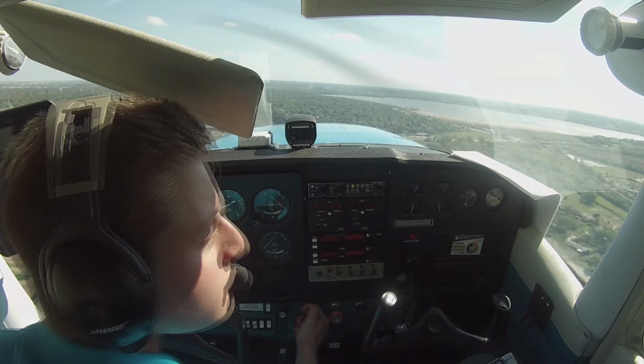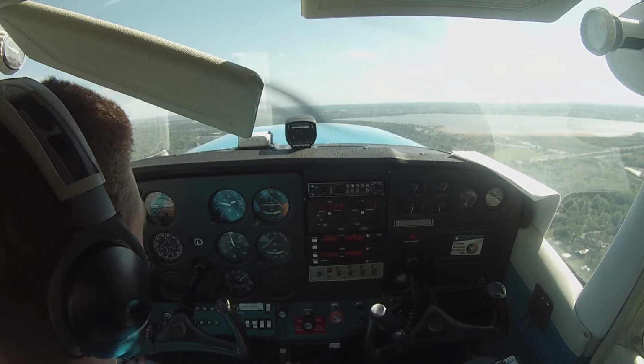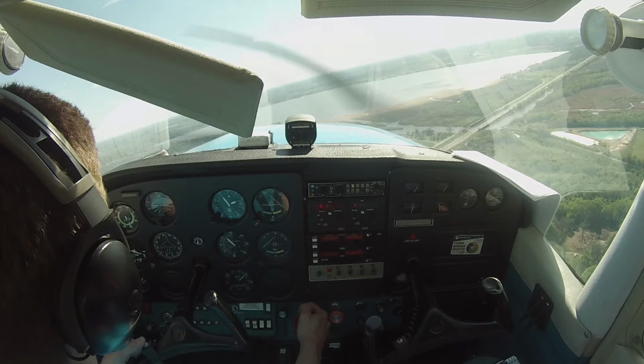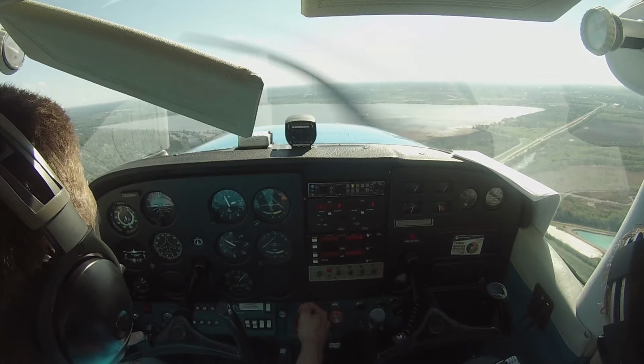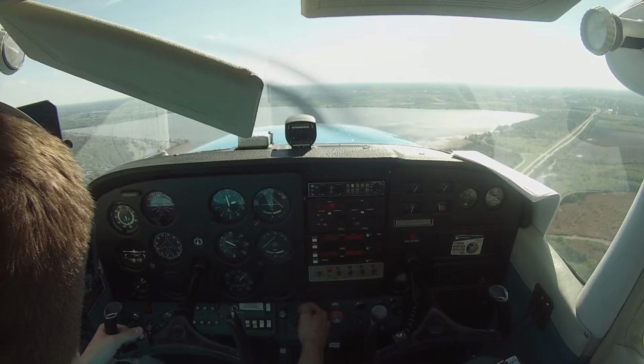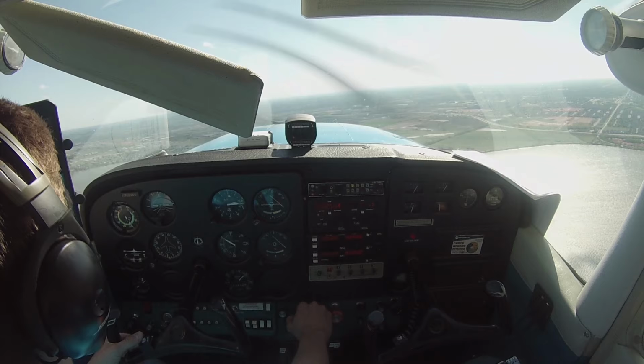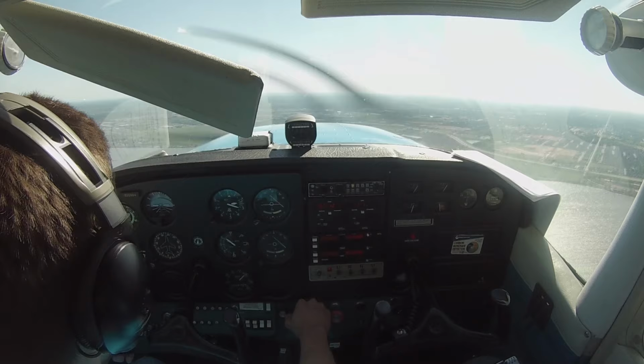Holy shit. Jeez. 464, now turn right heading 230. 230, 464. Over departure, 464, thank you. Oklahoma City departure, 20464 is 2200, heading 230. 20464, Oklahoma City departure, radar contact. Climb maintain 8000, heading 230, 464.